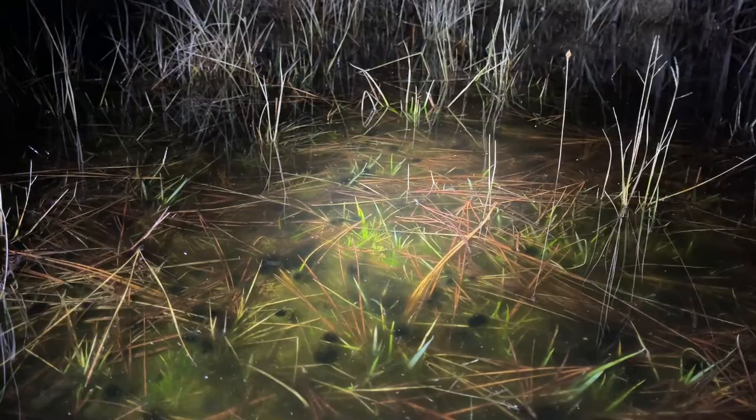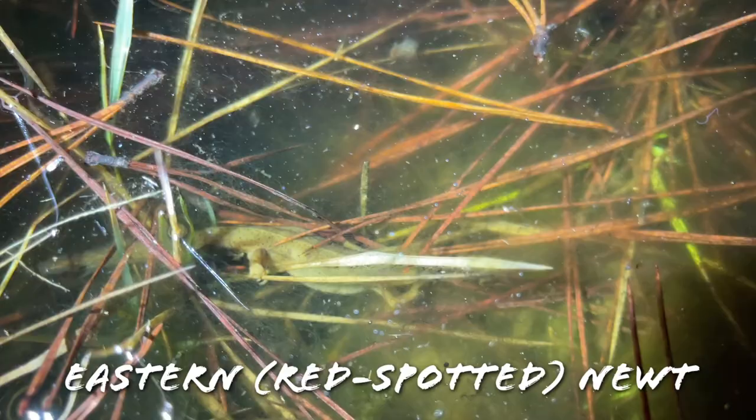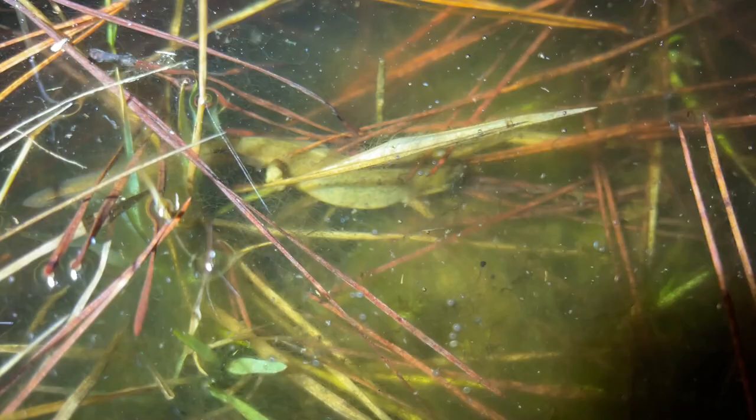That right there is a gravid female red-spotted newt. She is super thick, and she's going to move out into the open here in a second. I'll give you a better look at her, but awesome.